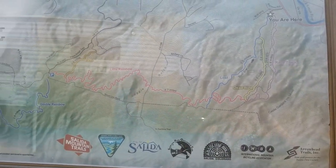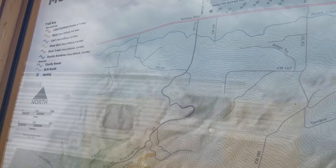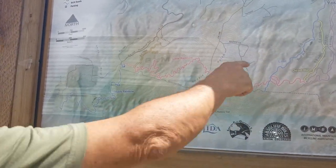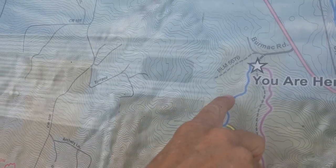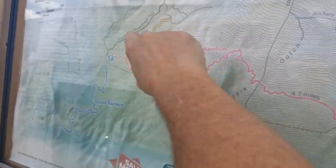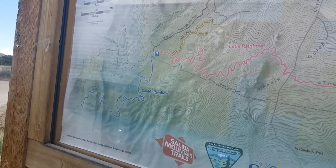Okay, so this is the trail, Methodist Mountain Trail System. And it's big up here. So Scotty was gonna show you, this is where we are. You are here, but we're just up just a little click right here. And I don't know if the gentleman was parked over there. I can't believe that's the other trail. A long ways away, yeah. Well, let's see, Little Rainbow, 4.7 miles, right?